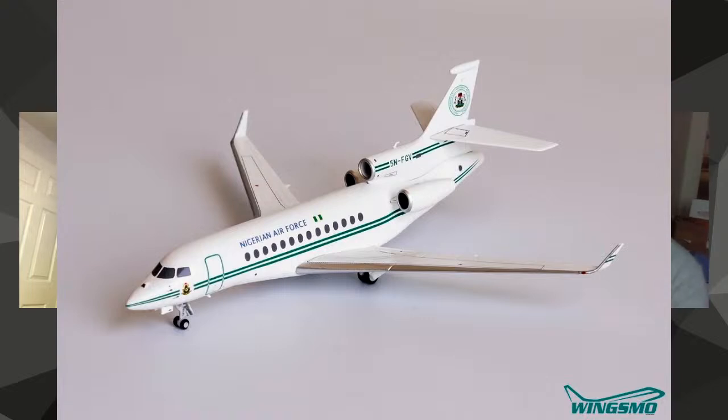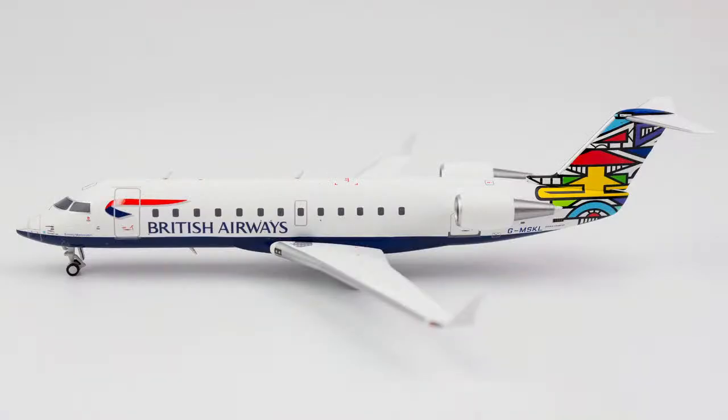Oh, here we go. So depending on what you'd rather. Here we go. So yeah, let us know what you think about the private jet range from NG models in the chat. Here come the CRJs. Starting off with that. Beautiful.